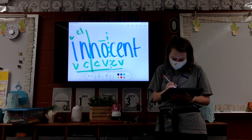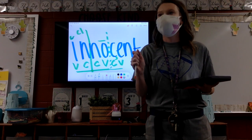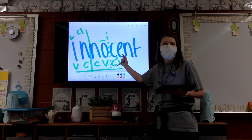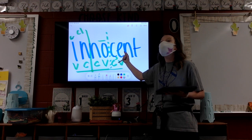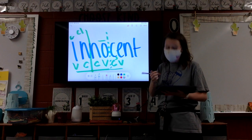Yes, it is a soft C. What sound is the soft C going to make? Make it for me. Very good. What about this E? What sound is this E going to make? Why? Good, because there's a consonant after the vowel.